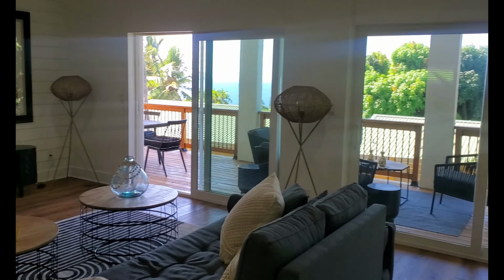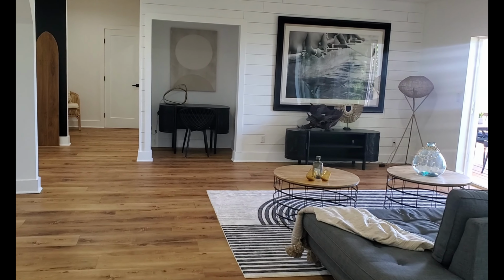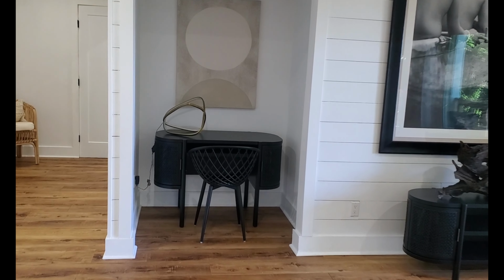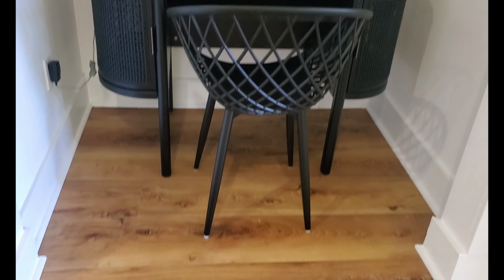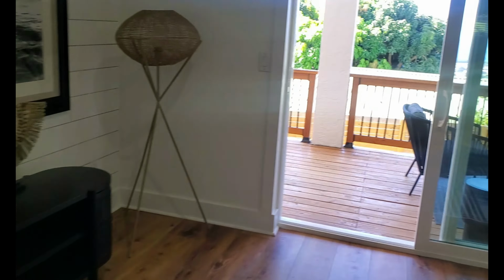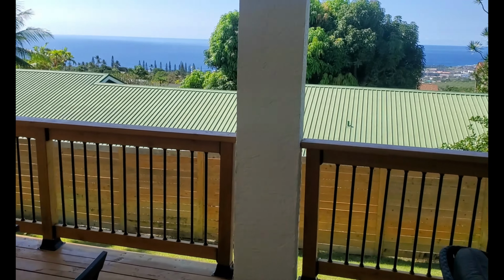And I mean, this is another, boy, we're probably looking at 26 feet to the other side of the room. We've got another nook. Now you could put in a closet door there if you want. Maybe have a media center in there, put your hardware in there, or you can keep it as a desk area. We have a couple sliders out here that go out to our covered lanai.